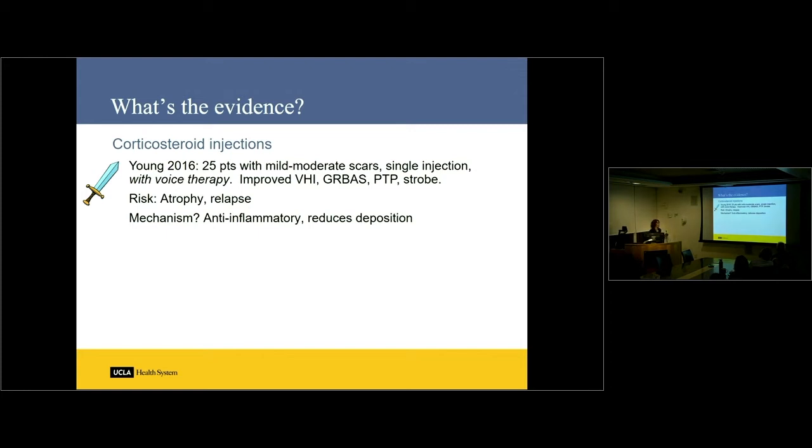And Jen, I was just trying to remember, they all received the corticosteroid? Yes, everybody received corticosteroid and therapy. And therapy, right? I remember.